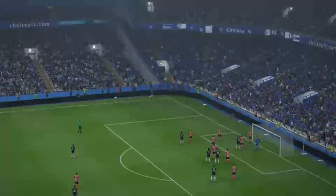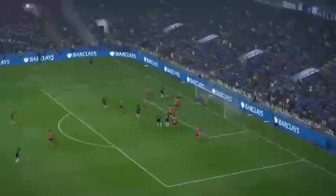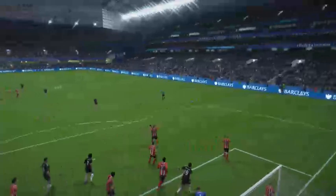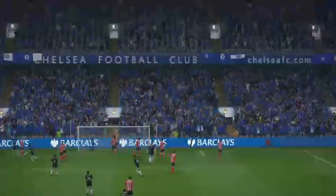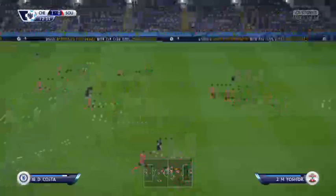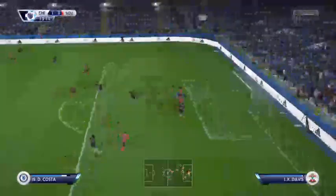Via the underside of the bar, always looks special. Well, maybe a little bit of luck there, but he's hit it hard and true and got his reward. Well, it's a goal worth replaying over and over again, isn't it? Yoshida. Eden Hazard. And he could get away here. Diego Costa! Oh, that's a fantastic goal!